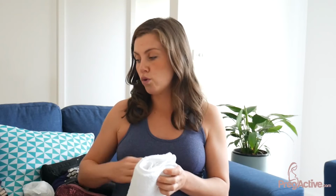Nice toilet paper. Take your own. Hospital stuff isn't so good if you're having a birth at a hospital. I've got a small little towel and also just a face washer that maybe we'll use in the bath, maybe we'll just use to keep cool, whatever it is. But just bringing my own just so I know that I have them there.